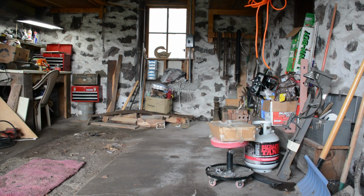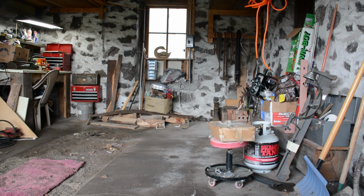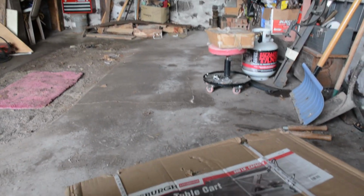Well, it certainly looks a little bit better. Remove that box and then that saw, some of that wood, but that's about it. And I got to clean up my bench, but that's later. Right now what we're going to do, I'm going to try to build this little guy.